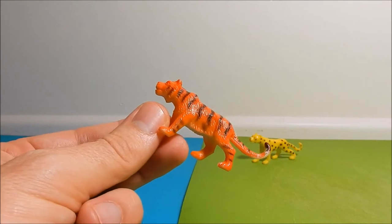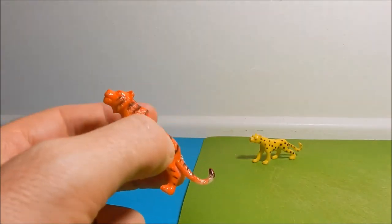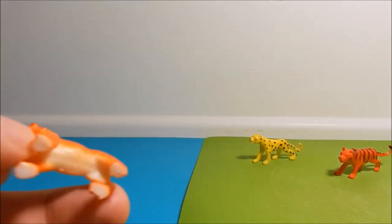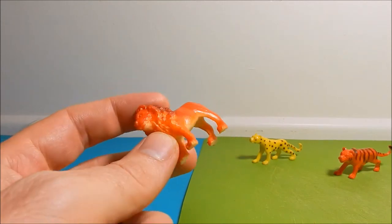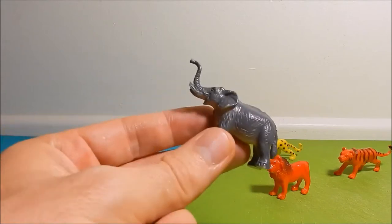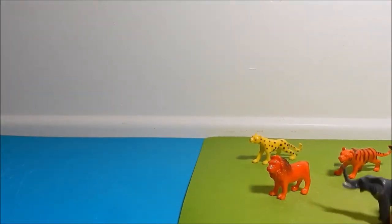Next is a tiger. A tiger is one of the largest big cats. It's found in Africa and parts of Asia. And a lion. I think it's the second biggest big cat. It's one of the only big cats with a mane, found in Africa. And an elephant, found in Africa and Asia as well. It's the largest land animal.